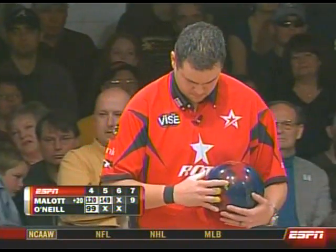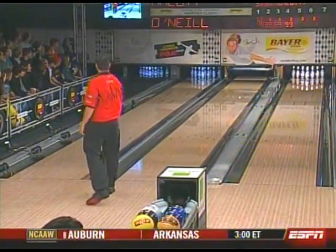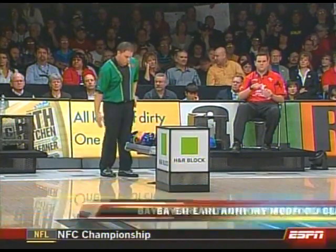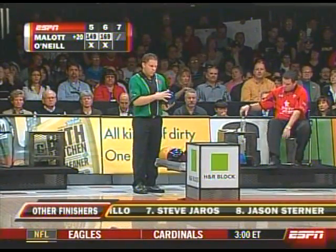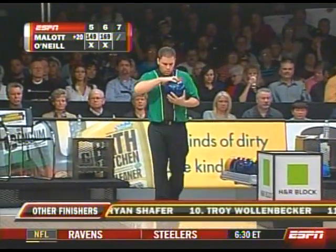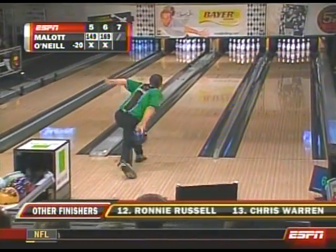Wes Malott has never defended a title in his career. Last year he won here in Medford, defeating rookie Rhino Page, 255-193 in the title match. And as long as Wes keeps his edge, he's good to go. Remember, in Baltimore against Rhino Page, he starts out with 290, only to falter in the title match. He got too complacent, too comfortable. Everybody out here on television needs to have an edge to them to compete and make great shots on television.